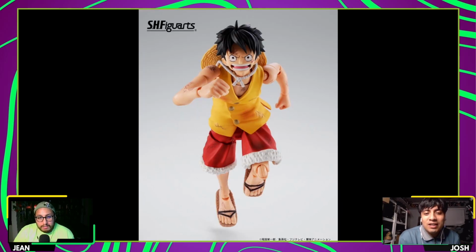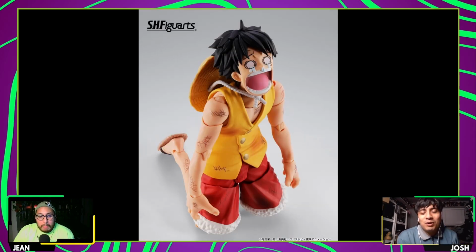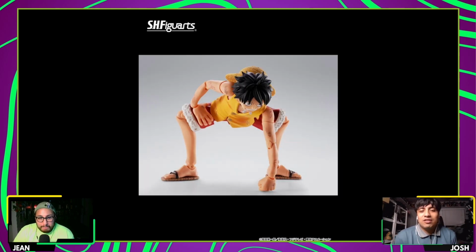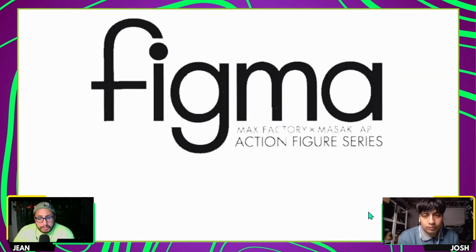I like 100%. And that could be cross compatible with all your Luffy, so that's actually pretty cool. And then of course we get the brand new face. That's usually what they always do, and it's nice because then it's cross compatible against all your Luffys, and we have now a huge, massive collection of different faces to swap. A lot of Luffy faces. So there we go. All right, let's jump over to Figma.